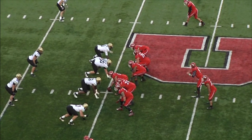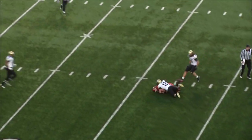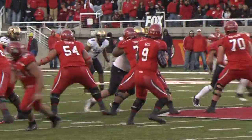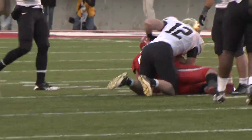Hayes out of the shotgun. Flanked to his left by Vakapuna, the running back. Drops to throw. Stands tall. Has time. Looks. Throws. Safety valve Moyai. The tight end makes the grab at the 40-yard line. And he rumbles down inside the 37 to make it the 37-yard line. Mackey is there on the tackle. Remember, they only need a field goal to tie.